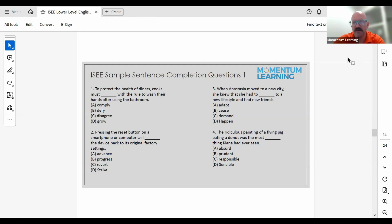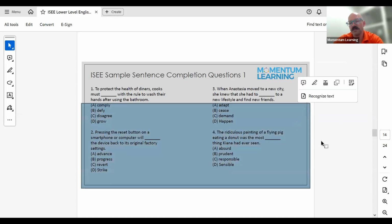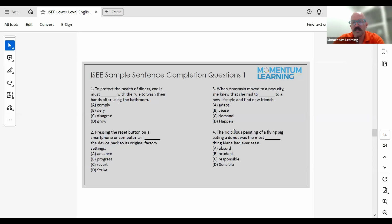Angel, let's go with number 4 for you. The ridiculous painting of a flying pig eating a donut was the most blank thing Kiana had ever seen. Observe. Absurd. And we see that word ridiculous there, and we know that absurd is a synonym. So sometimes with these sentence completions, we always get context clues, but sometimes we'll get direct synonyms that we can use. So it's very much similar to that first type of question that we looked at.